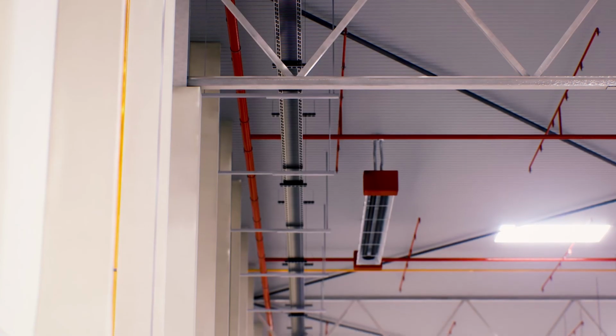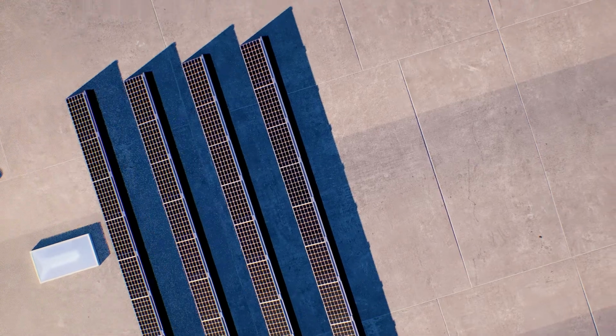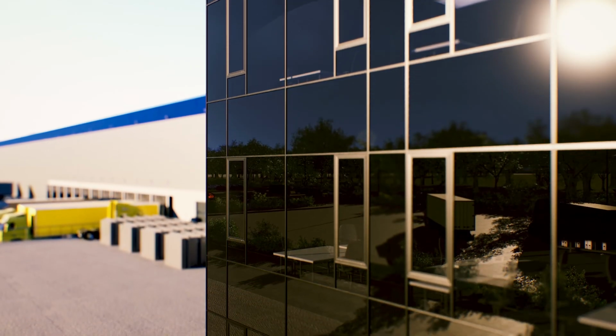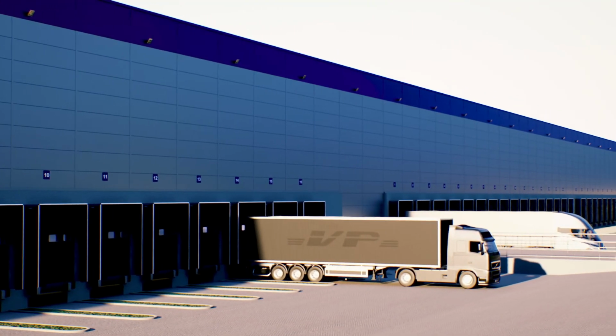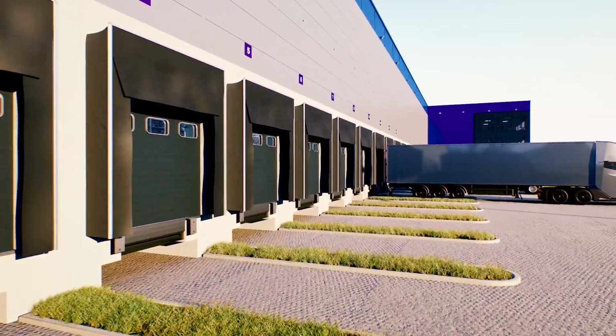We also install environmentally friendly heat pumps and intelligent LED lighting systems with motion sensors, all of which are operated under the watchful eye of an intelligent building management system, BMS. Skylights in the roofs and the glass facades of the office sections are fitted to help save energy and increase the access to daylight.